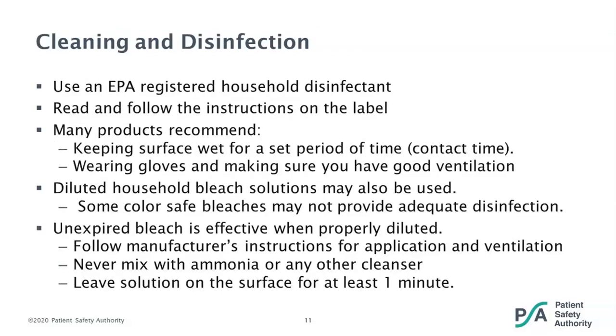For cleaning and disinfecting in your facility, use an EPA-registered household disinfectant and make sure you're following the instructions on the label for safe use. Many products recommend what we call a contact time, and that's the amount of time you should keep the surface wet to disinfect, and that should be listed on the label. Also, follow precautions such as wearing gloves and having good ventilation during use of the product.